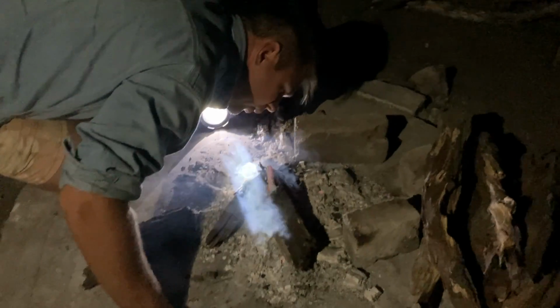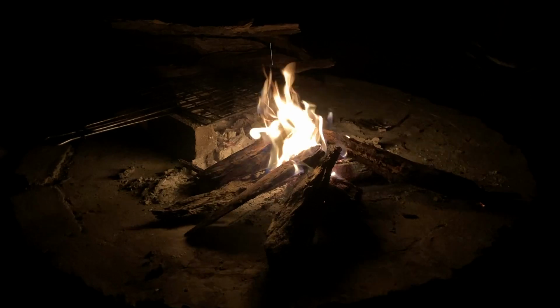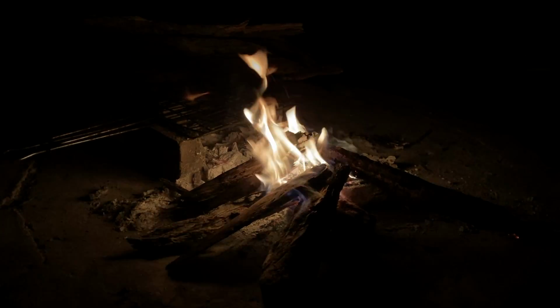Well, back at camp, it was time to get that fire going and get some steak and garlic bread cooking, so we can sit around the fire and enjoy the evening. I think it was this evening we sat under the stars. It was so beautiful. The stars were so clear. Really something special about just having the light of the fire and being able to see the stars so clearly.